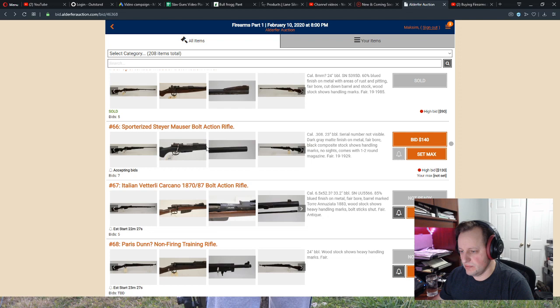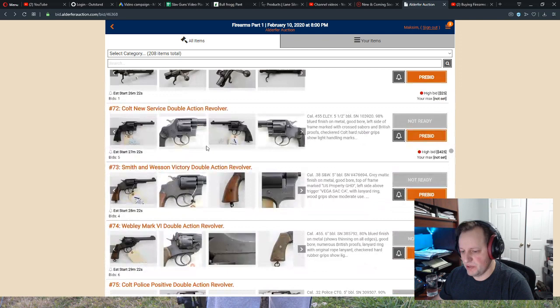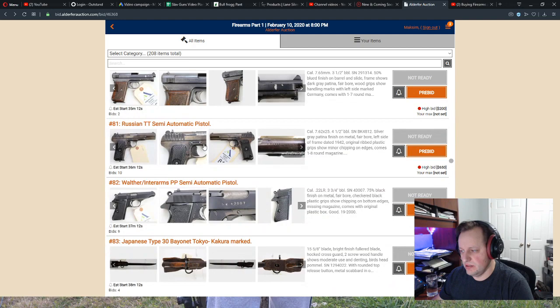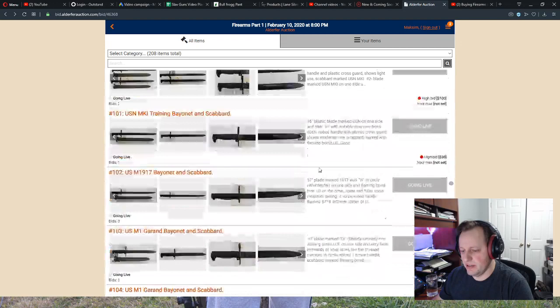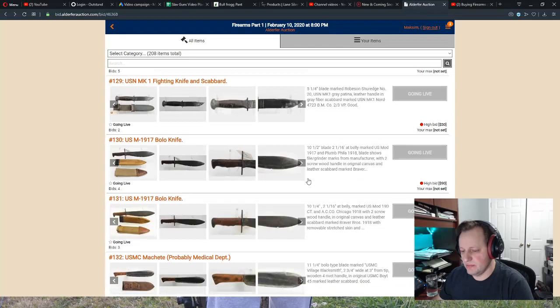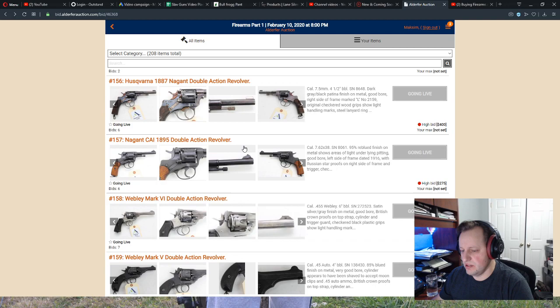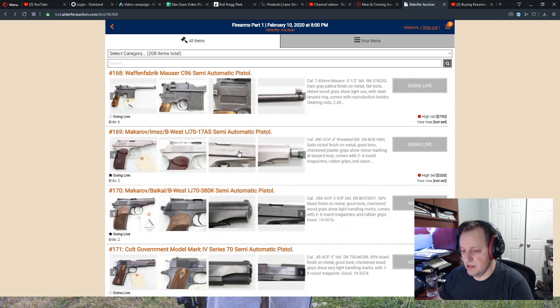All right, the next guns I'm interested in. We do have some revolvers. I am interested in this German Makarov, and that's a little high for me. Then all the way towards the end, there's a couple of other Makarovs. Where are they? Actually, we have a Nagant revolver, but 275 is just nuts, though it's in really good shape. Then I'm interested in both of these. Wow, it's at 200, but it has a threaded barrel.